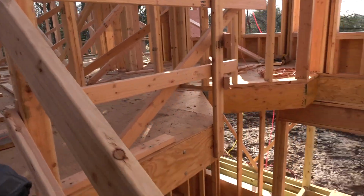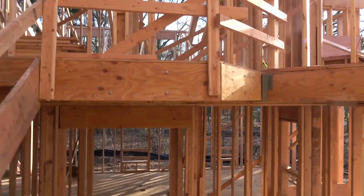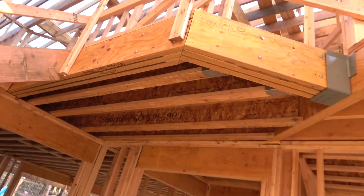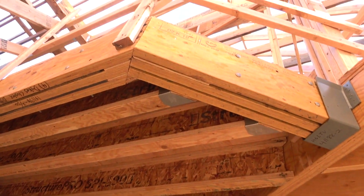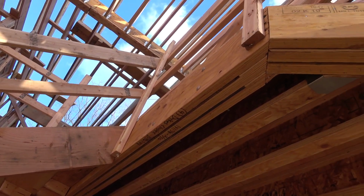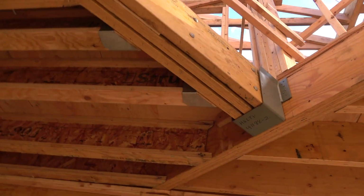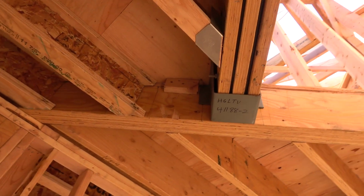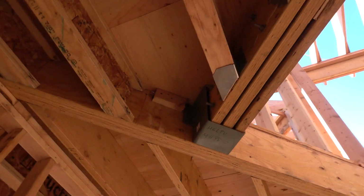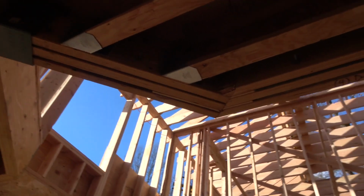And you have that angle. And it's nice to be able to see this while it's open, because you can see everything that goes into this. And you can see these are all sandwiched together. I mean, that's holding a good portion of structural load.